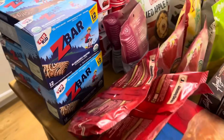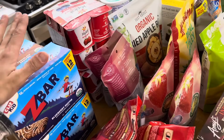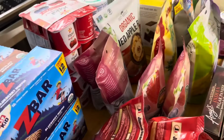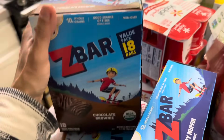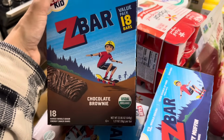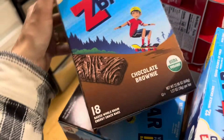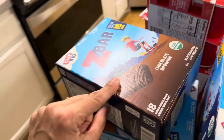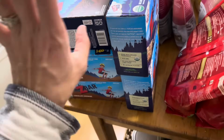So let me share with you what we got in this grocery haul. First thing, I go to Grocery Outlet to get all their snacky things, and they have good deals on things sometimes, and they have random stuff. So it's always fun to go check it out and see what they had. They had these chocolate brownie bars in stock. These are loved by many of my children. So these 18 bar packs were $9.99 each. I grabbed 3. This should cover us for quite a while.